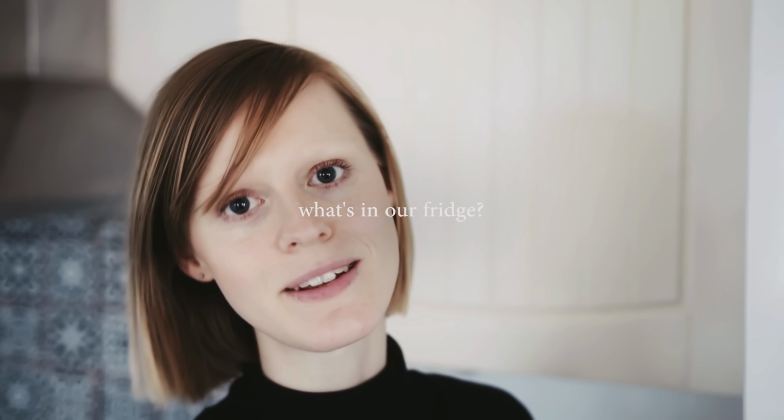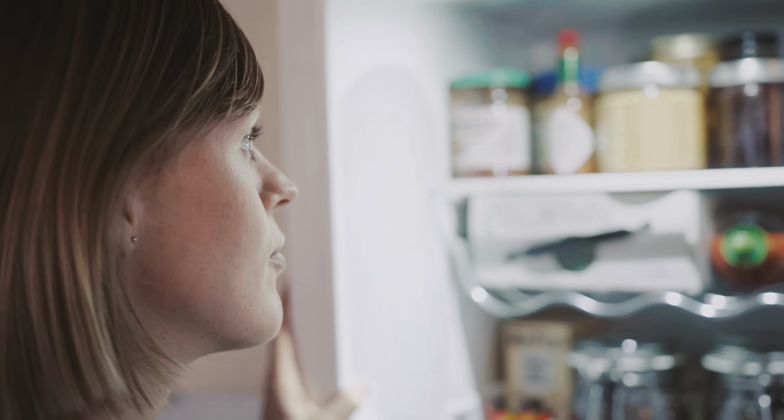So we've come to the end of the tour and it's time for me to share with you what's in my fridge. I have organized it a little bit, but it's more or less the way it usually is. So let's have a look what's inside. Okay, let's talk about the top shelf first.